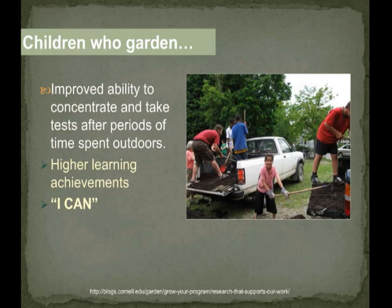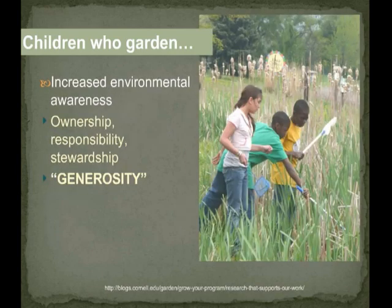Children who garden have shown an increased environmental awareness. Very, very important. Something so great for everybody to start having. If we start connecting children in gardening, and even more so just with nature, they start feeling responsibility towards other people in their community, towards our planet. Stewardship and ownership of the garden and beyond is, of course, extremely important.